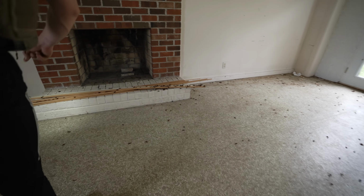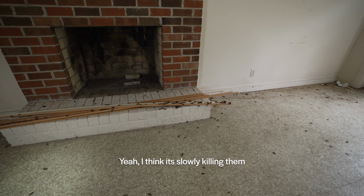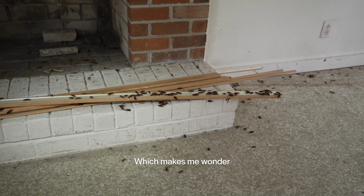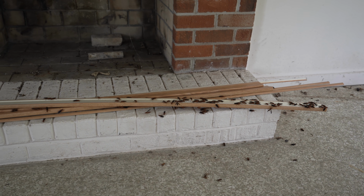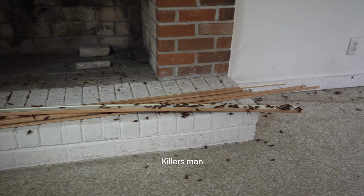Is it the poison that's making them unable to fly? Yeah, I think this is slowly killing them off. Which makes me wonder. Thank God. I mean, these are the worst wasps, right? They're red. These are vicious. They're straight up killers.